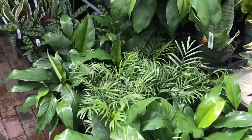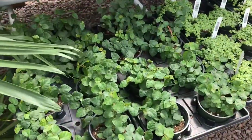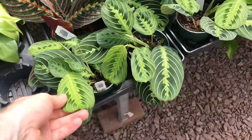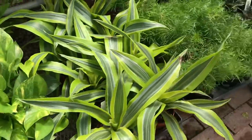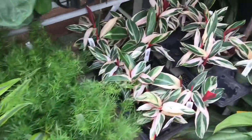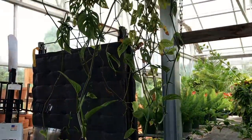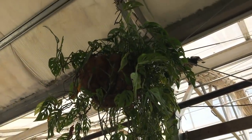Peace lily. Ficus repens. Baby tears. Brazil. Maranta. Ooh, they even have the lemon Maranta. Only $4.99. Pothos. Some more pillows. Stromanthe. Pretty good deal, only $9. Wow, wow, wow. It's a large Adansonii.